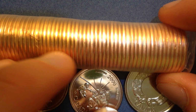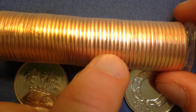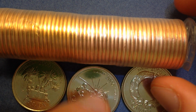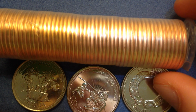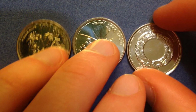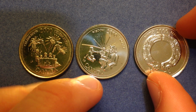So these rolls right here are selling for around $5 to $6 on eBay right now, and the individual pennies themselves are selling for around $1. So that's a way that you could break up these coin rolls and actually sell them for a pretty high profit margin. Now that will take you time and energy, so that's why companies probably don't do it. But if you're just a small time collector out there, it could be something to look into.